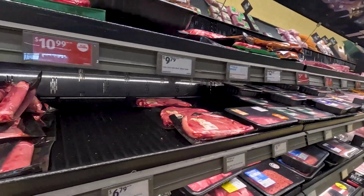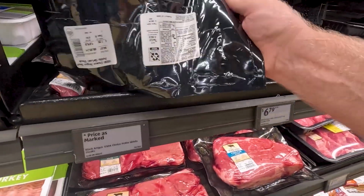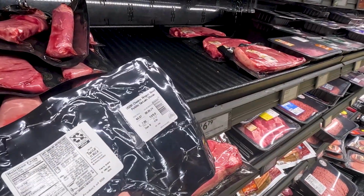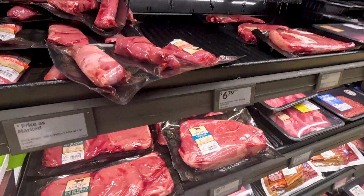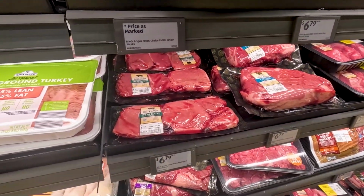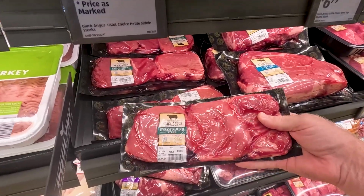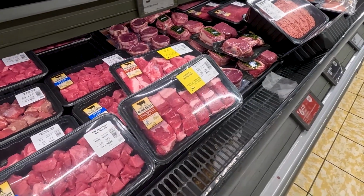So 5 meals so far. Filet mignon for 3 of them. Petite sirloin steak. $7.99 a pound. That looks like more trouble than it's worth. But these black Angus eye of round steaks look good. That'll be another meal. And country style ribs for $7.99.